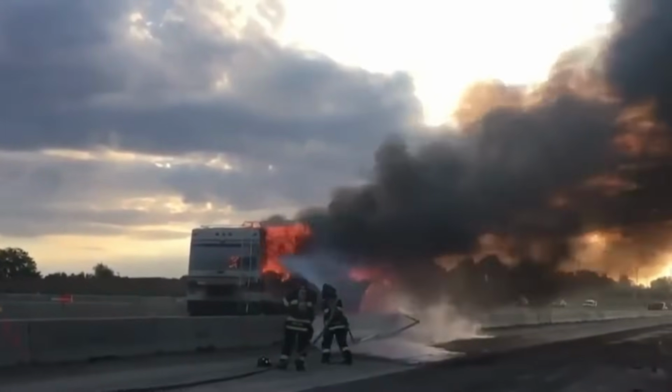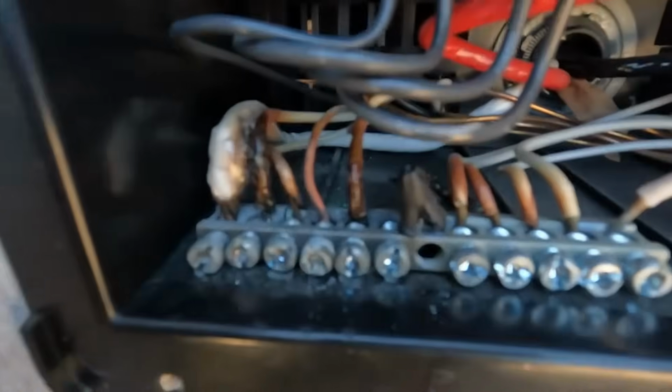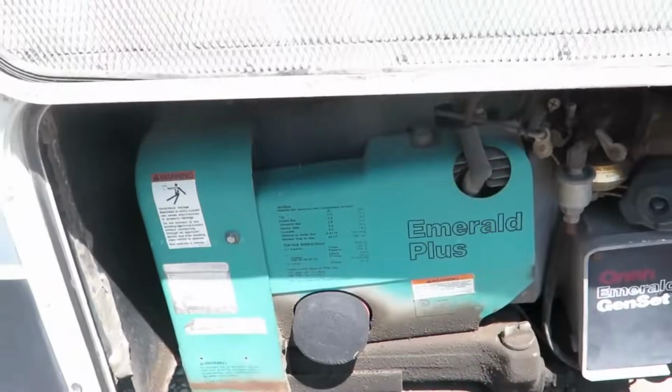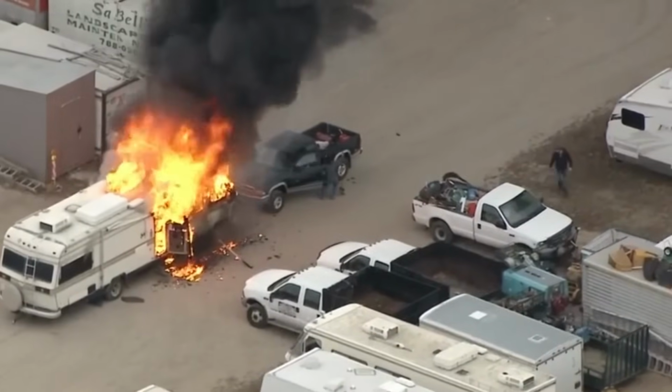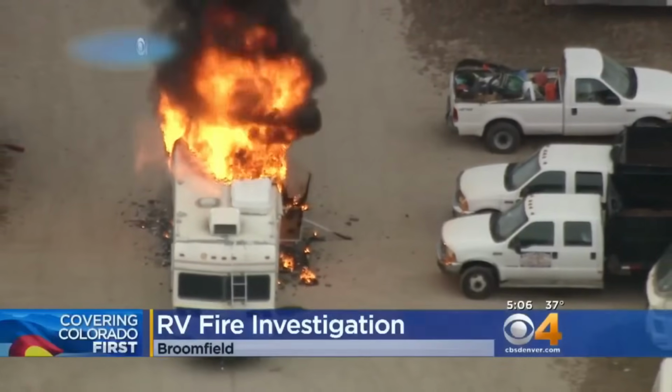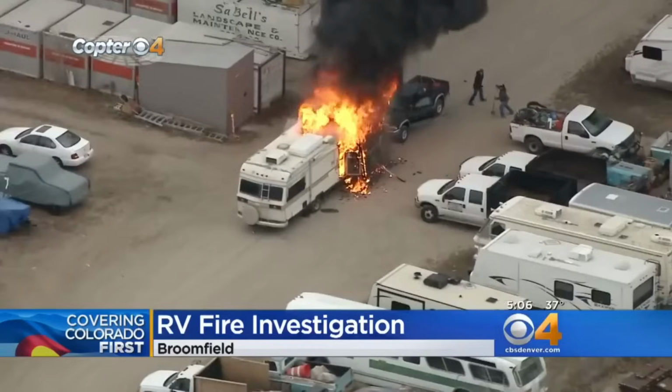At least 18 RVs burned up in an overnight fire in Westmoreland County. RV fires are a devastating reality. Fast, dangerous, and often preventable. Electrical failures, propane leaks, and overlooked maintenance are just a few of the hidden threats that can bring your journey to a catastrophic halt. An initial investigation indicates that the fire started from a propane heater inside the vehicle.